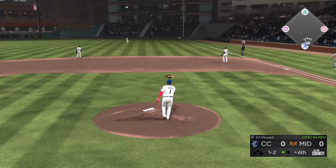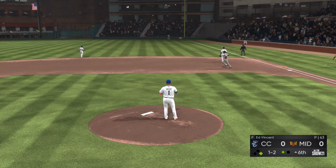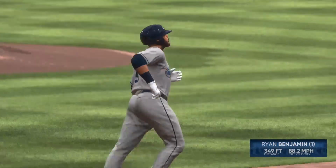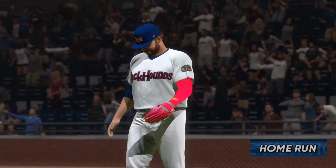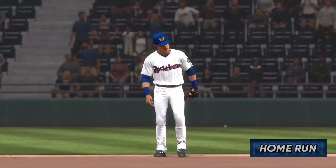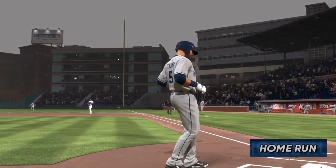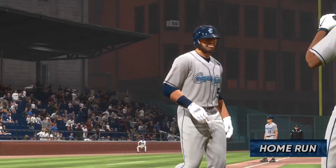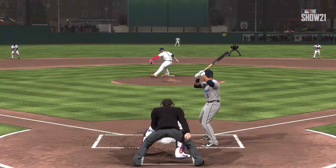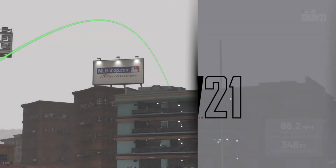And he squares up on this one. Deep to straightaway right. And that ball will stay fair, and it's gone. A home run. A solo shot down the line in right. First home run of the campaign for him. As they get on the board first, it's 1-0. There's still some game left to be played, but that one swing could end up being a deciding factor in this one.